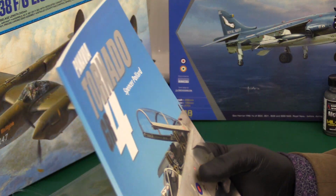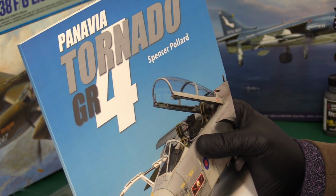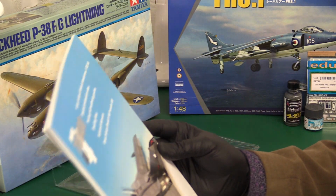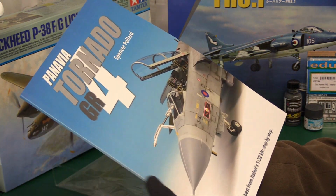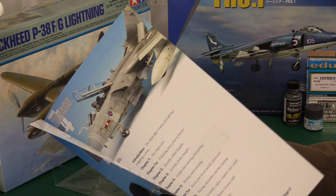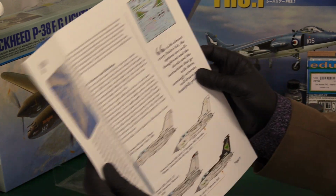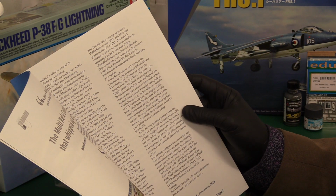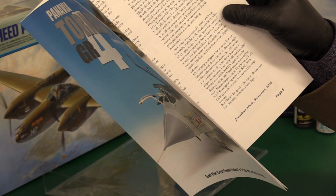Now this is somewhere between these two styles that we've just been talking about, because this is slightly homemade, but it's been to professional printers. I think it's been digitally printed. It's perfect bound though, so it's quite high quality, and then you've got these lovely proper images inside, and we get the history of the Tornado, the previous kits that came before it, including the good old MRCA from Airfix. Do you remember that, folks?